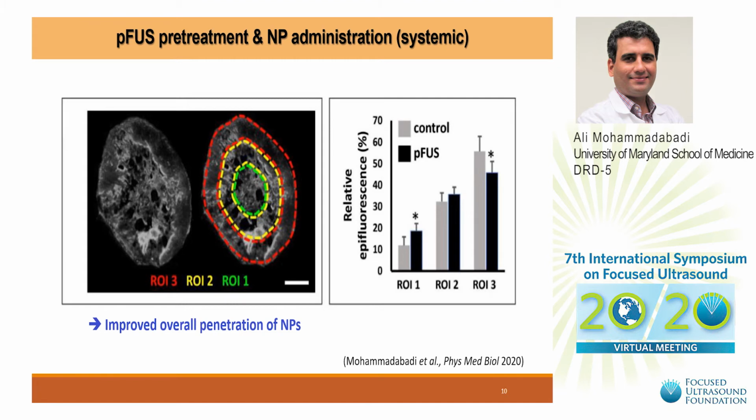In a second nanoparticle experiment, we administered 200 nanometer fluorescently labeled nanoparticles after pFUS treatment. Tumors were sectioned into 3 regions of interest, and the mean intensity of fluorescent signals representing the nanoparticles within each ROI was determined. We found that in the outer region, there was an 18% decrease in the pFUS-treated tumors compared to controls. In the middle region, ROI 2, there was no real change, and most importantly, in the innermost region, the percentage increased by 57% for the pFUS-treated tumors compared to the controls, which was also statistically significant.